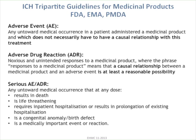That's the interesting point. For medicines, clearly, these are the tripartite guidelines, which are the FDA, the European agency, and the Japanese agency. They define what an adverse event is. This is one that does not necessarily have to have a causal relationship with the treatment. So seen from this perspective, we have endless adverse events with transfusion. Adverse drug reaction means that a causal relationship is at least a reasonable possibility. I think we have clearly enough evidence to show that. And then serious adverse events or drug reactions resulting in death and life-threatening. I mean, we were talking about mortality in the major part of this presentation.